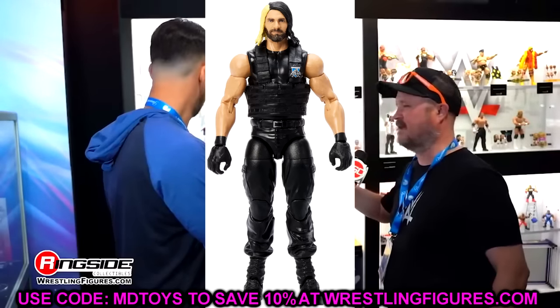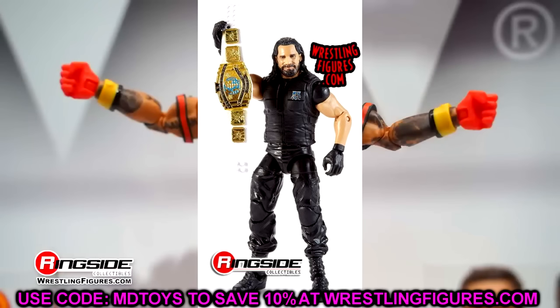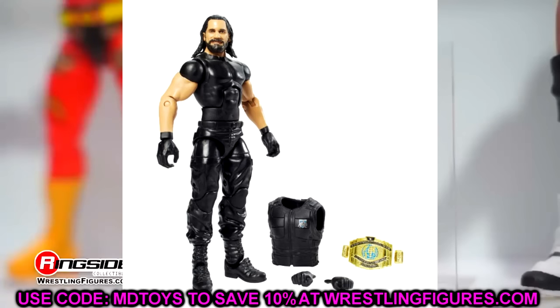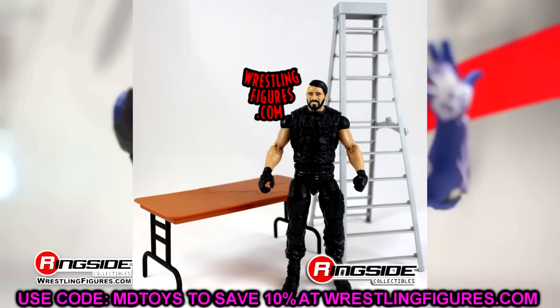We don't want to have just some re-releases, but if you go to Ringside Collectibles website and you look at the photo of the Seth Rollins on the pre-order, it has listed this Seth Rollins as a Shield Seth Rollins. I mean, what in the hell are we doing here? Now, I can kind of guess, based off of what we've already seen from Seth Rollins in the Greatest Hits line, that this is probably going to be the Elite 25 Seth Rollins, which was the first Elite Seth Rollins ever made by Mattel and WWE.